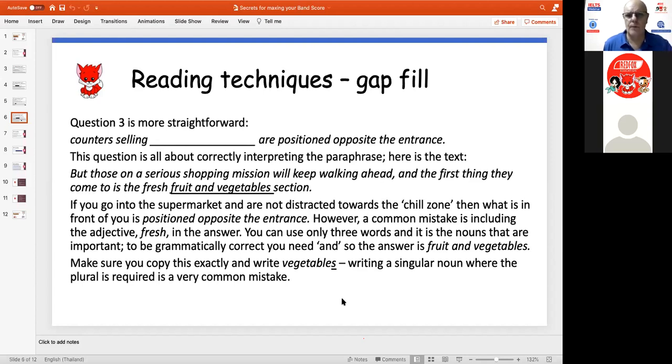Now, we can use 3 words from these 5 words. Clearly the answer is fruit and vegetables. I'm sure you'll get that right. But back to the point we made right at the beginning, vegetables is in the plural. If you write a singular noun here, we won't get the point. If you include the adjective fresh in here, we won't get the point because we will write more than 3 words. So we just need to write fruit and vegetables.